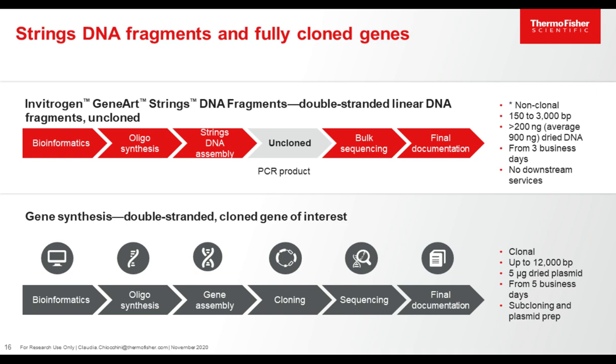So what we normally do is bulk sequencing of this synthetic DNA, like sequencing of a PCR product, then measuring the DNA concentration, and then we just dry the DNA and send it along with the final documentation. This means that there is no downstream service. Normally we deliver at least 200 nanograms of DNA, but the average quantity which we ship is 900 nanograms, and this service is doable for DNA with a length between 150 base pairs and 3,000 base pairs.